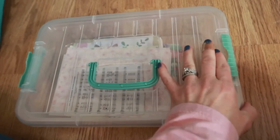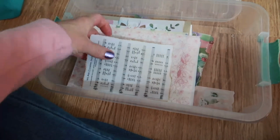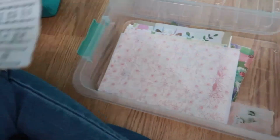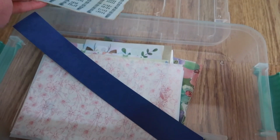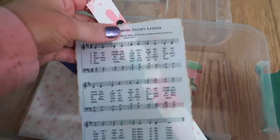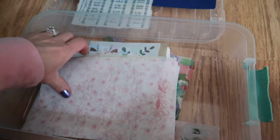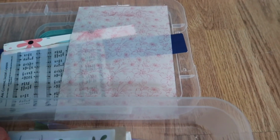All right, so I wanted to share with you guys something that I've been kind of playing with. But this is all pages that I turned into vellum, so you can actually see through this page, which I thought was kind of cool. See how you can see the flowers? But I did that with all of these. These are all vellum now.